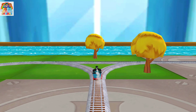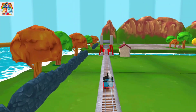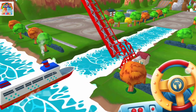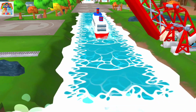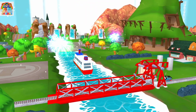Rolling Bridge is just there. I love that. Look, that boat has to make an important delivery, but the bridge is down. Let's wind it up to... Good job! That was a blast! Full steam ahead!